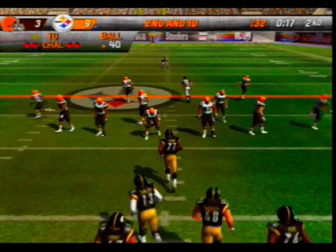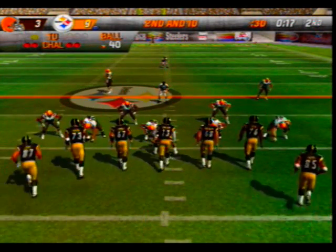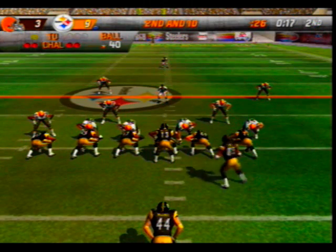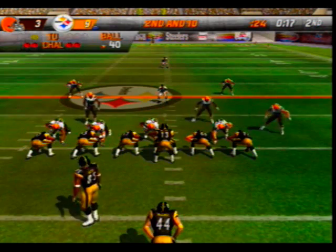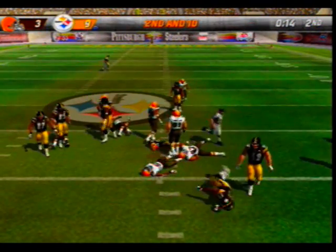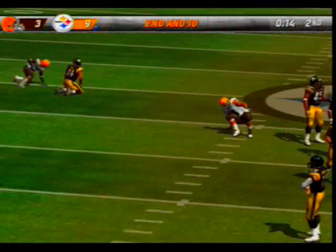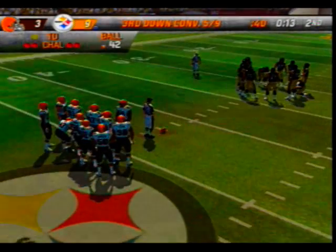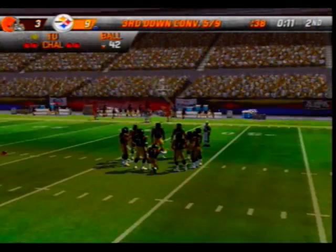Second and 10. Ball on the 40-yard line. Let's go. Here we come. The Browns with a four-man front. Hand it off to the back. They'll spot this one at the 42. That's a half dozen tackles now. He was looking for a place to run, but all those places were filled up with guys waiting to tackle him.